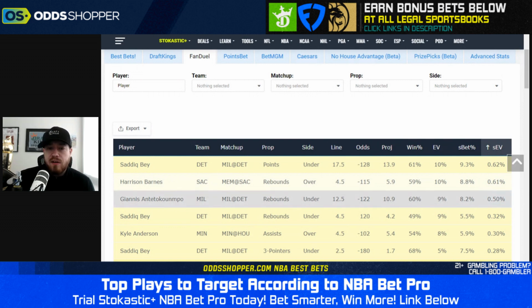That gets us to Giannis here at under 12.5 rebounds against the Detroit Pistons. Certainly a good spot for Giannis, but also plenty of blowout risk here. The Bucks are at full strength, taking on a very bad Detroit team. He is minus 122. We have him projected for 10.9 rebounds. That gives us a 60% chance of winning this wager, a 9% expected ROI. We recommend wagering about 8.2% of your bankroll, and you can expect your bankroll to grow by about 0.5%.